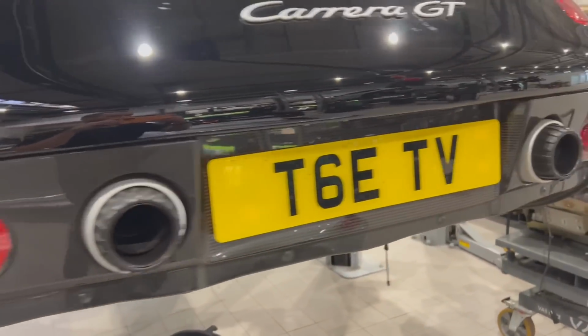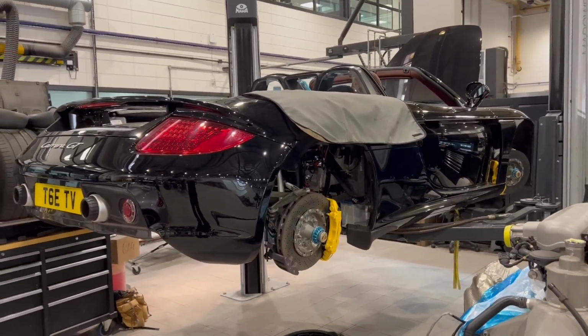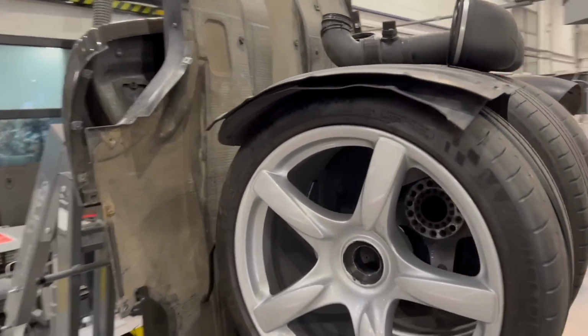They are very happy with the car. I'm very happy with the car. There's no signs of it being shunted. It looks completely original, unshunted, and nothing to worry about. So I'm very, very happy. I think then I'm going to leave it there.